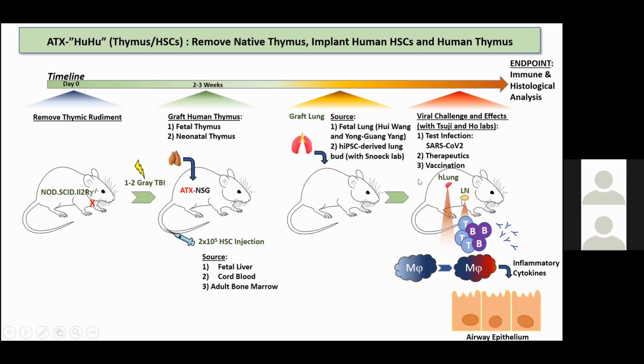And then finally, when these mice are fully reconstituted, we'll study viral pathology and the effects of the immune system, infecting the animals with SARS-CoV-2 and testing various therapeutics and vaccination approaches.